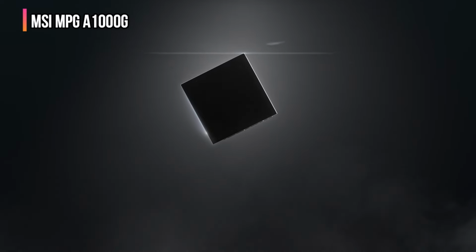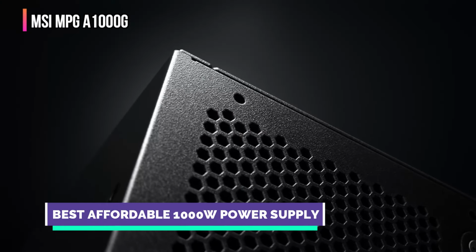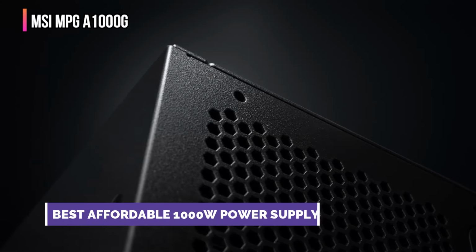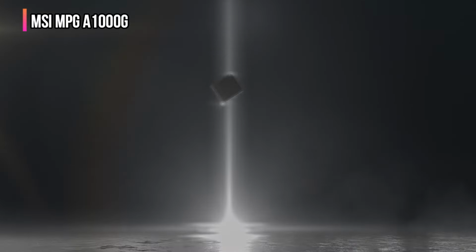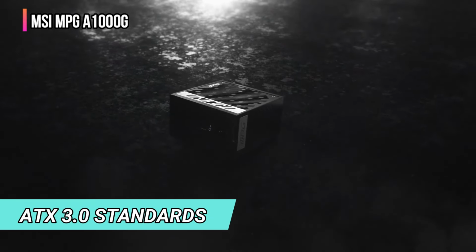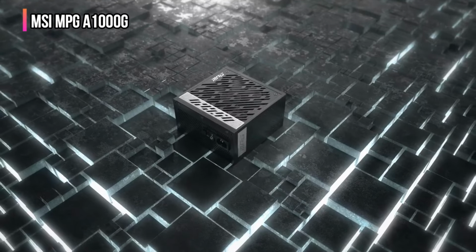Up next, in fourth place, is the MSI MPG A1000G. MSI's MPG A1000G power supply stands as a cornerstone for next-generation PC setups, boasting features that meet both current and upcoming hardware requirements. It includes a native 16-pin PCIe connector and meets ATX 3.0 standards, making it highly suitable for the latest PCIe 5.0 graphics cards.